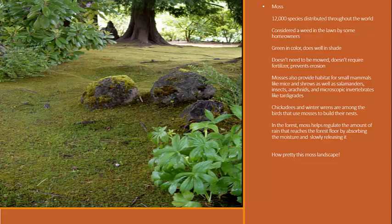Mosses also provide habitat for small mammals like mice and shrews, as well as salamanders, insects, arachnids, and microscopic invertebrates like tardigrades. Chickadees and winter wrens are among the birds that use mosses to build their nests. In the forest, moss helps regulate the amount of rain that reaches the forest floor by absorbing the moisture and slowly releasing it.